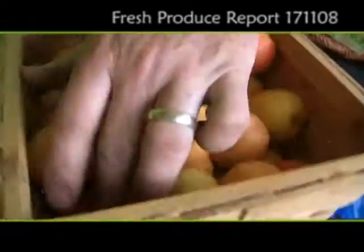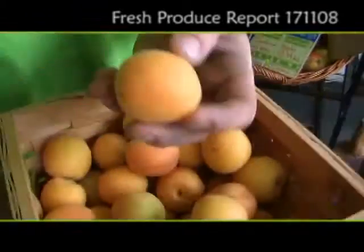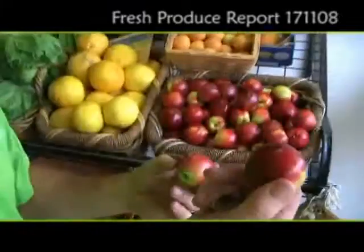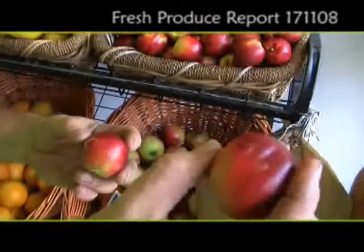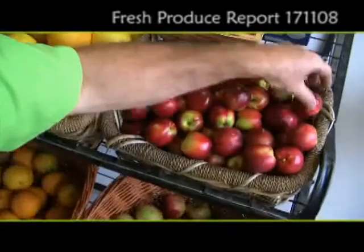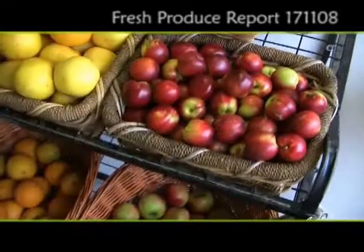New in, apricots. These are the first of the season. They're nicely sized. They're slightly on the green side in terms of eating. Left out of the fridge, they'll be nice and ripe in a few days. Same for the nectarines. A small fruit. This is the first pick, and they're quite hard. These are going to need a good week in my estimation for ripening.